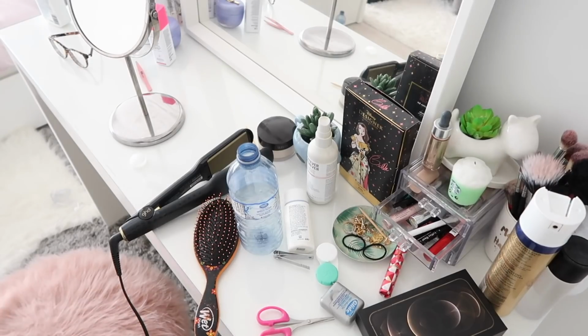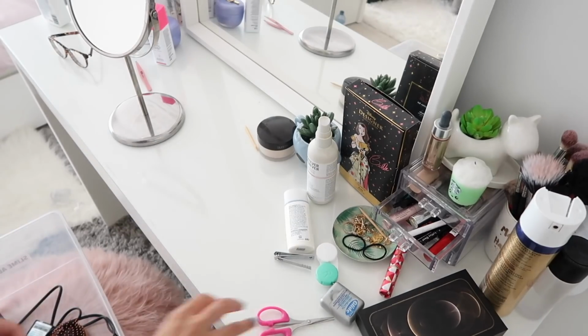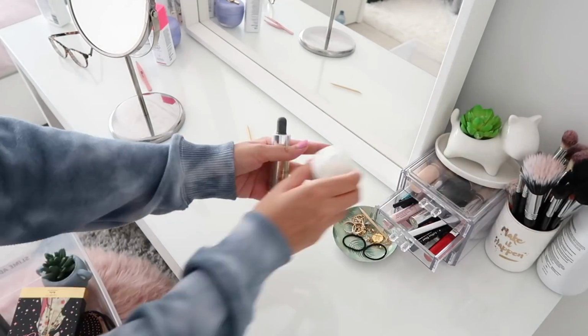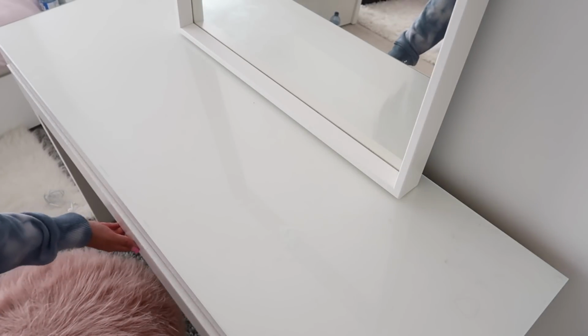Now for the vanity area. As you can see, it's a huge mess because I was getting ready and then I just didn't clean it up. We all know how that works. What I'm gonna do is just take everything out. So from the top and from the drawer, I'm just gonna take everything out.